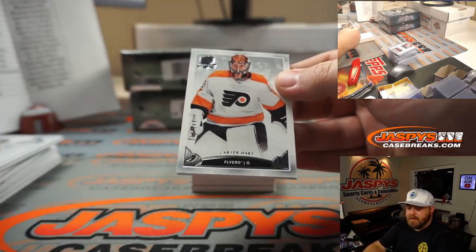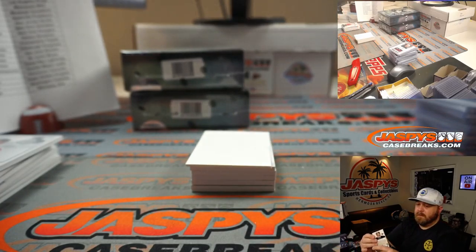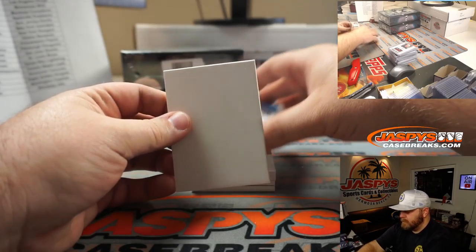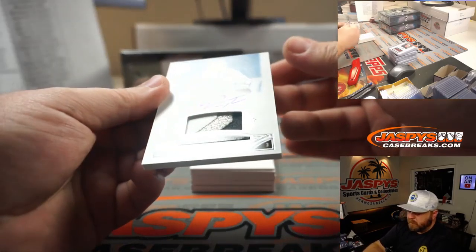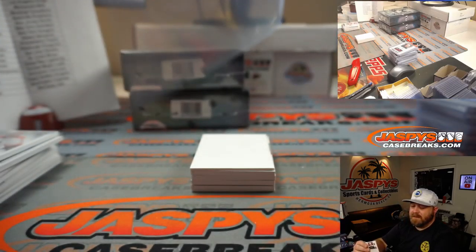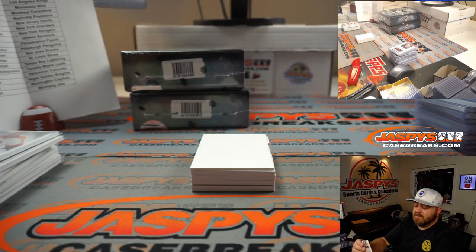Carter Hart for the Flyers. Ben Smith. Matt Roy, three-color patch auto, rookie, 116 out of 249 for the Kings. Alex Valasakos.